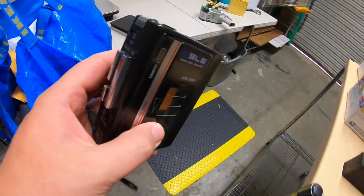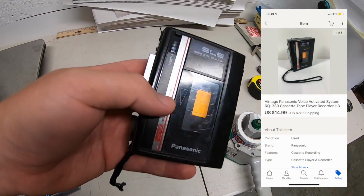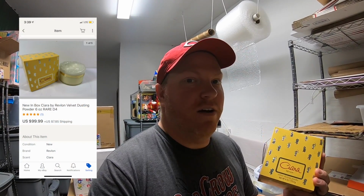All right, next is a Panasonic, like a tape player, tape recorder. Got this for like 50 cents or $1 at a garage sale. It sold for $14.99 plus shipping. If you guys ever wake up in the morning and check your eBay sales and see that you got a big sale overnight, that's what happened with this one. I woke up this morning and saw that this thing sold overnight for $100 plus shipping, and I paid $1 for it at a garage sale last weekend.